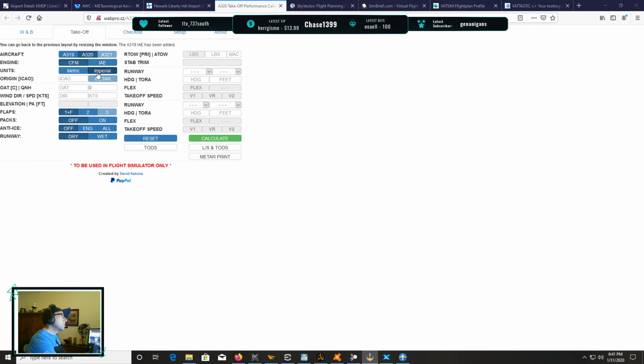Minneapolis approach, Mooney 683 Yankee, also at the Flying Cloud Airport. We are on the south side, looking to taxi for VFR pattern work. Runway 10 right, taxi via Delta Bravo. 10 right via Delta Bravo, Mooney 683 Yankee.